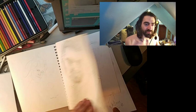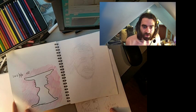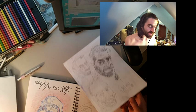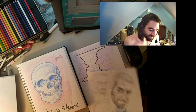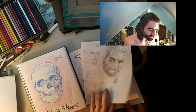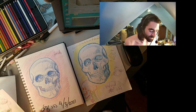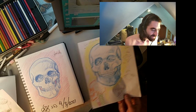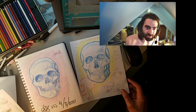Anyways, I just like to flip through my book so you guys can see. Oh, here's an old skull that we did. I'm kind of curious to see the difference. What do you guys think? We did this 2 days ago, and we did this today. I feel like I can almost put them on top of each other, and it would be exactly the same.